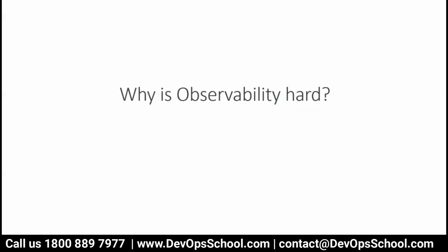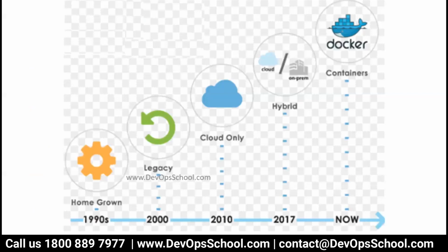Now the next question is why observability is very hard to do, and the reasons are very simple. Look at how the environment is changing. Earlier we were running the applications in virtual servers. Now we are running pods with Kubernetes. So these are the changes. Earlier we had 20 or 30 systems. Now we have 5,000 pods like that.